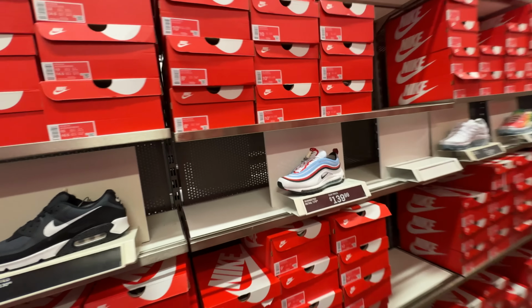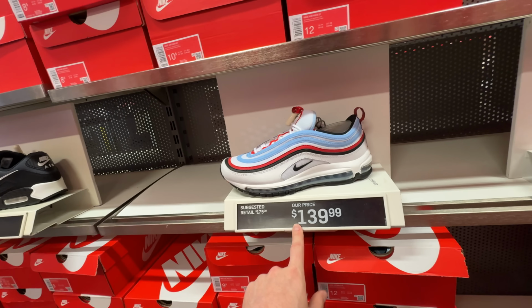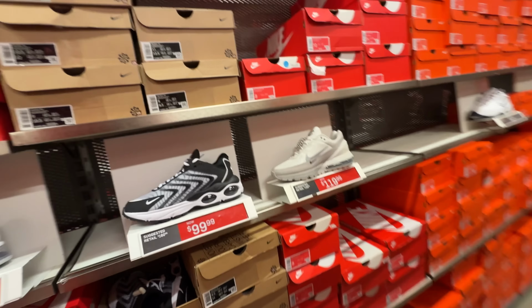Down here we got some Air Maxes. We got Air Max 97s. And this nice red, white, and blue colorway for 139. Air VaporMax Plus for 159, usually 210. I haven't found that like amazing thing yet.